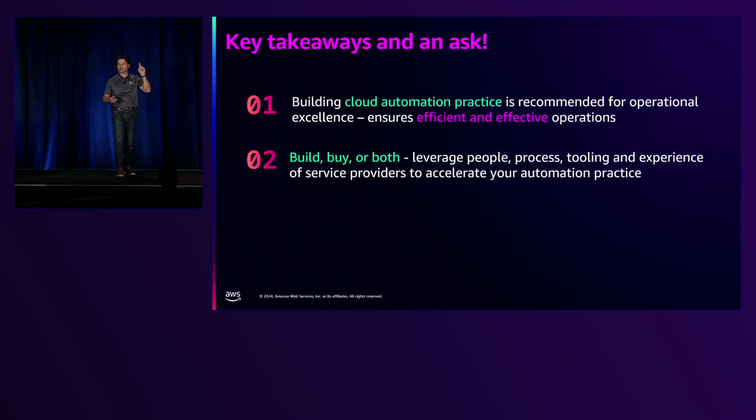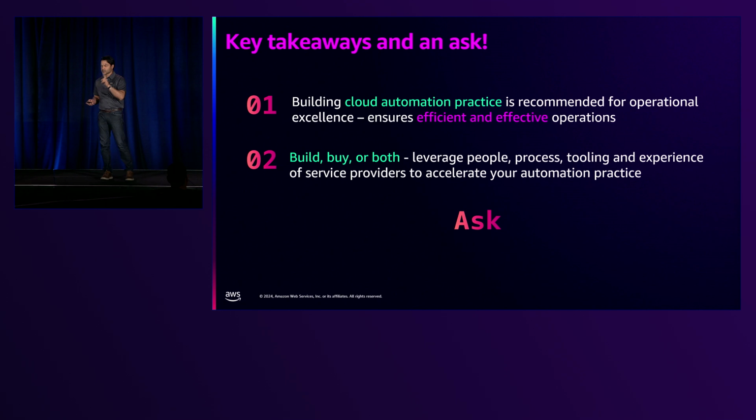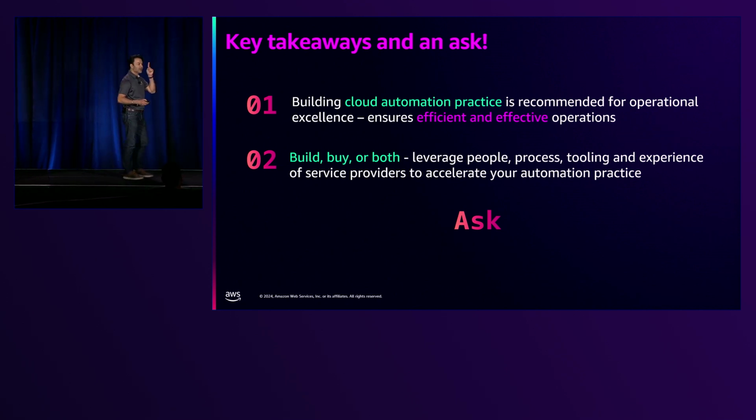With that, there is one final ask to you. Today, when you leave the room, or you go back home on the plane, think about one task which has been bothering you, and you have been spending a lot of manual time on. Think about one task which you can automate. Automate that, measure that, show the impact to your business, and raise a case for a cloud automation practice.